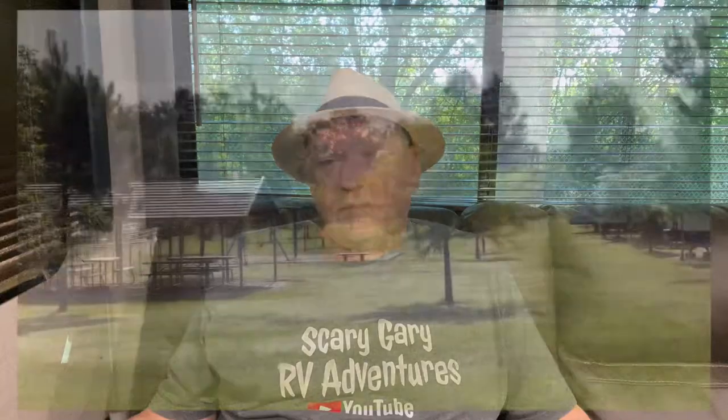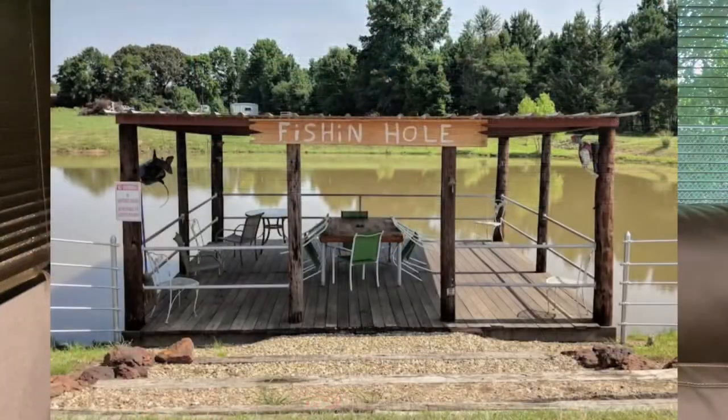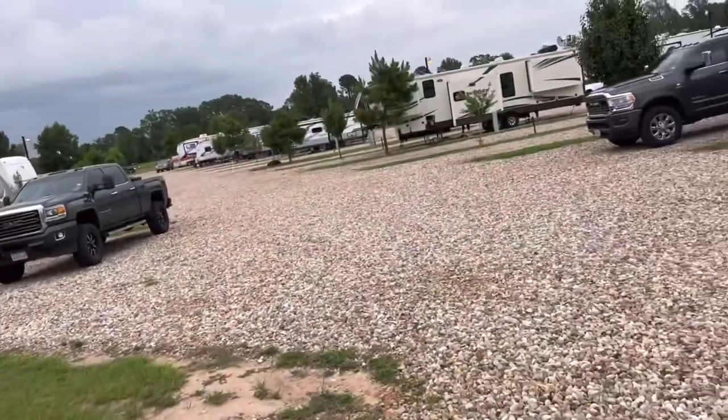It had a playground area. It did have a fishing pond back there that I didn't see. It had full hookups, 20, 30, 50 amp, water, sanitary, free Wi-Fi. It didn't have cable TV, but we were very close to Texarkana, and even Shreveport, I believe I got one of the stations there. So we had very good TV reception. So it was a nice little campground.